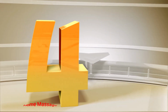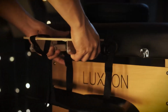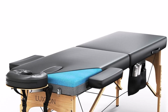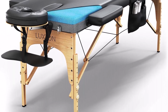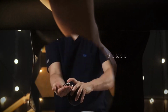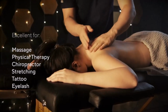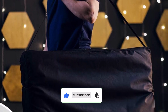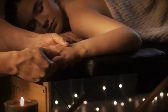Number 4. Luxton Home Massage Tables. Achieve optimal relaxation and rejuvenation in every session with the Luxton Home Massage Tables. They offer an unrivaled combination of comfort and convenience for all your massage needs. Crafted with state-of-the-art memory foam, these tables ensure maximum comfort for your clients, molding to their bodies for an ultimate personalized session. Undeniably sturdy, these massage tables can withstand even the most intense deep tissue kneading, making them the perfect partner for professional massage therapists or home spa enthusiasts.